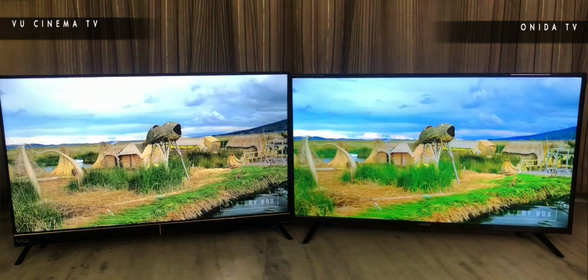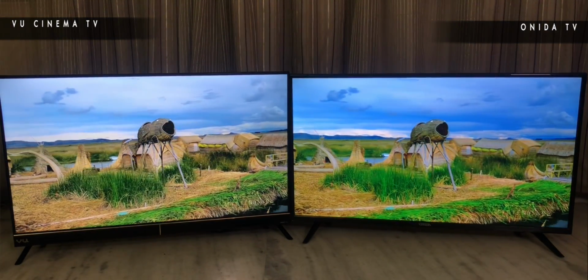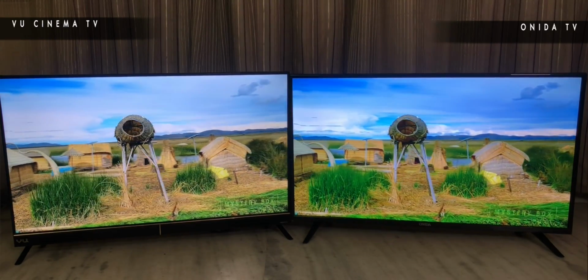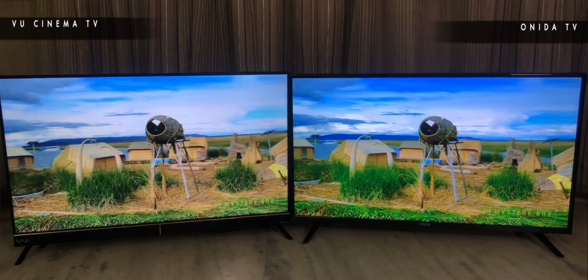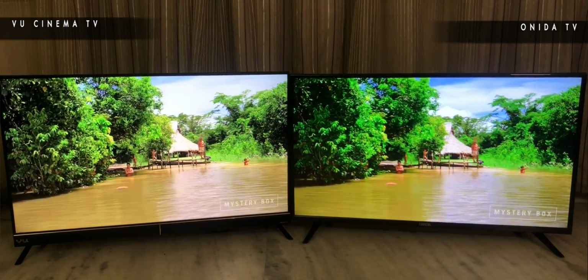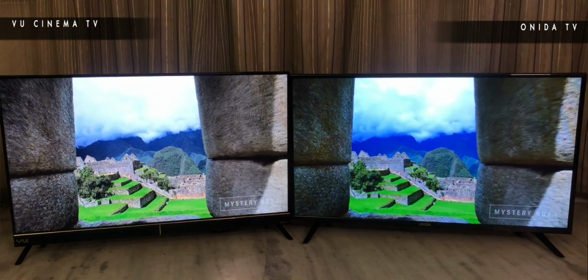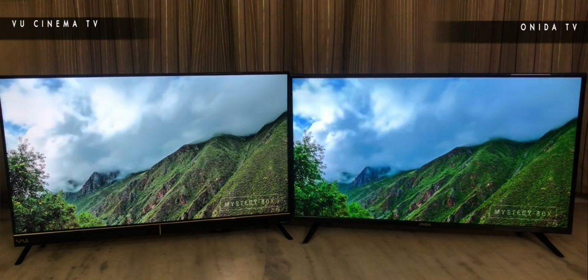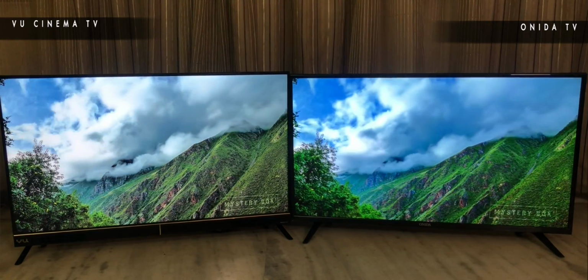The colors look a little more saturated on the Onida TV. Blacks are also definitely far deeper, but the brightness on the View Cinema TV seems much more. The View Cinema TV has a peak brightness of 350 nits, while the Onida's is even less than 300. Personally, I like the punchy colors on the Onida, while the View Cinema TV produces more natural colors and brighter images. Frankly, both look really stunning.